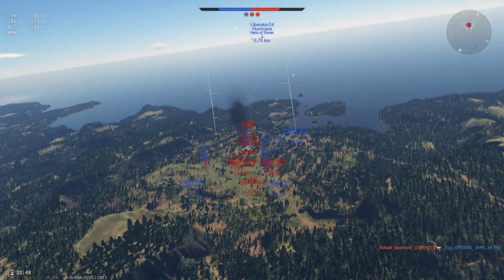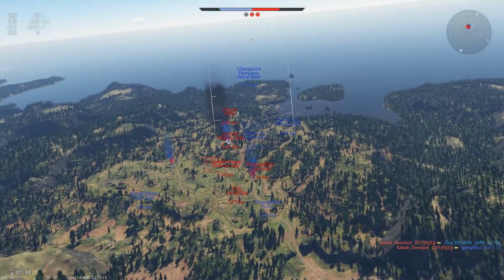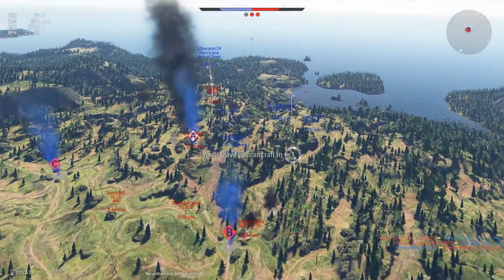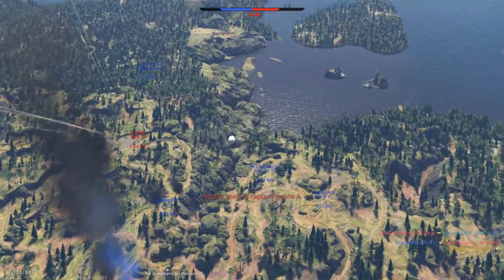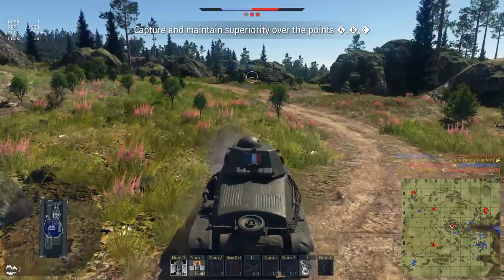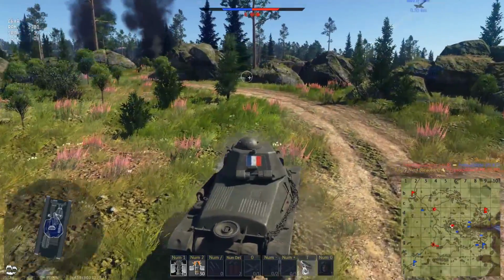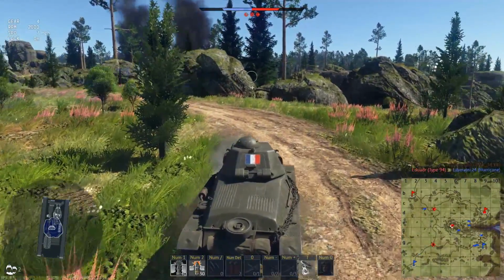Let's see. Got 2 bombs. I'm looking for vehicles that are kind of close together. Here's a couple. Alright, let's eject. Yes! What a kill. MC-34. So we got another kill.